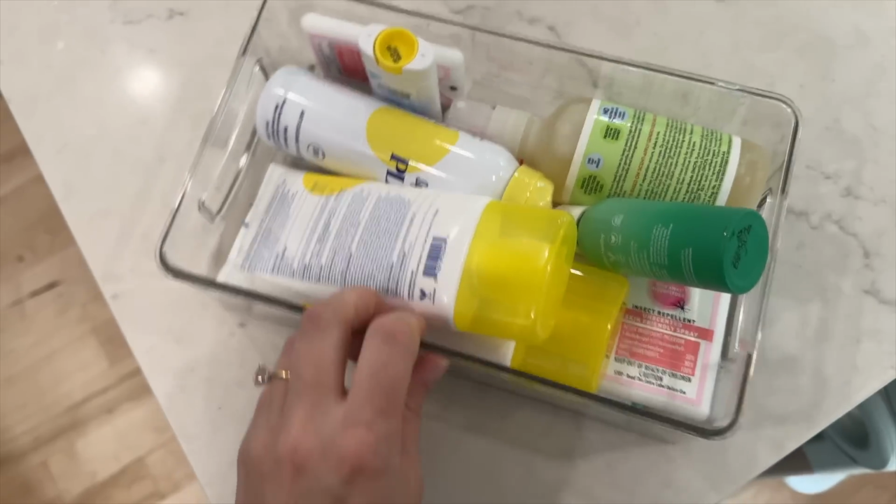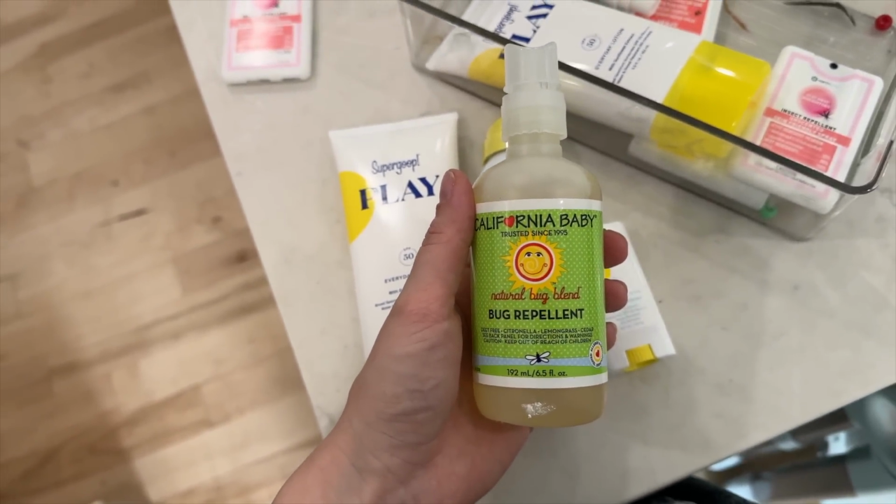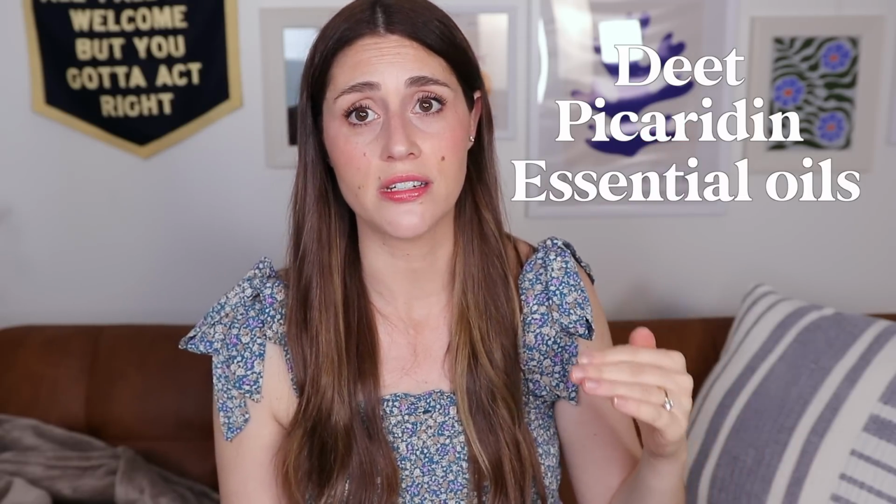Okay, so next up is bug spray for kids. Bug spray for kids is a little tricky and I'm not going to pretend to be an expert on it. I'll link a blog post down below that I thought was really helpful, where it breaks down the different components and kinds of bug sprays that you can buy for your kids. But essentially, from what I learned, there are 3 levels. There's DEET, there's something called Picaridin, which I'm probably pronouncing incorrectly, what some people consider a safer DEET, and then there's using just essential oils.